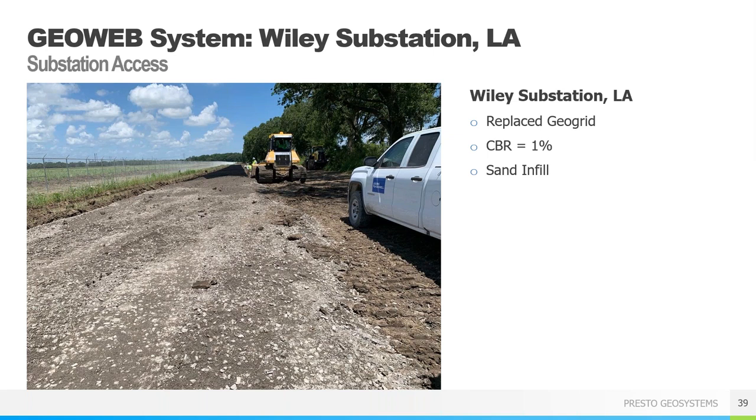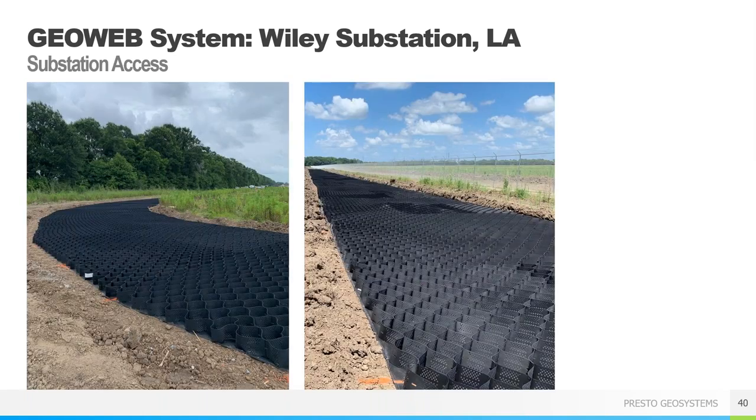This substation access road in Louisiana was originally designed with geogrid reinforcement, but due to low CBR, or California bearing ratio, values, it was switched to GEOWEB with sand infill. Notice how easily curves are created. Orientation of the GEOWEB, whether it's expanded across the width or down the length of the roadway, has no bearing on its effectiveness. Whichever direction makes sense based on roadway dimensions is acceptable.